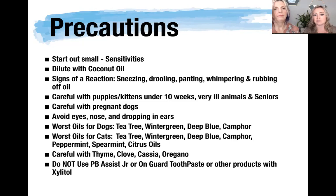Be careful with puppies and kittens under 10 weeks, very, very ill animals, and senior animals. Especially if you get your dog used to them, like Pam can put them on straight, no diluting. They live with oils, they're used to it. Be careful with pregnant dogs. Avoid the eyes, the nose, and dropping it straight in the ears. Make sure you put it on a cotton ball before you put it in the ear.